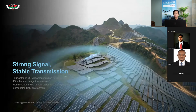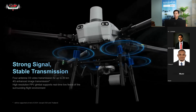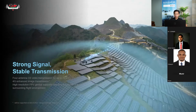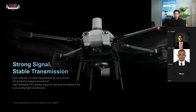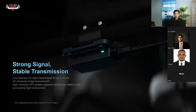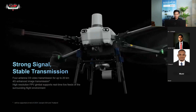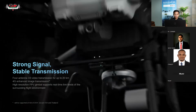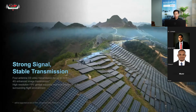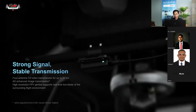For the FPV camera, because we are landing far away from us, and also while it is flying, we want to see the safety, the downsides, and how far it is from the trees or any other objects. So for that reason, we use a high resolution FPV. The camera can move around, and for the real life view, you can check the surroundings for safety reasons.